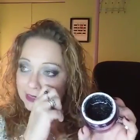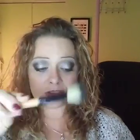Hey, no Birkin. So what this does, and you do not want to dip your fingers in here because it oxygenates. If you put your fingers in there, you're going to start that process in the jar. So I actually use a brush to put it out and to apply it to my face.